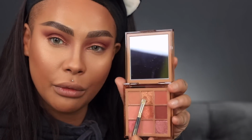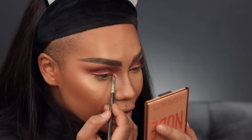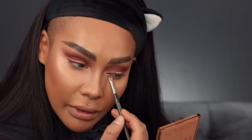I didn't even show you which one. I don't think it's this one. My bad. All right, I guess we're putting that one in the inner corner too because that's pretty much the lightest of the shimmeries in there. But if you're just getting all of them, I might put a little bit of the light one in there just to brighten it up a little bit more. Or whatever you're wearing as a highlighter, you can put it in there. Customize as you wish. Let's put some of this one, why not?